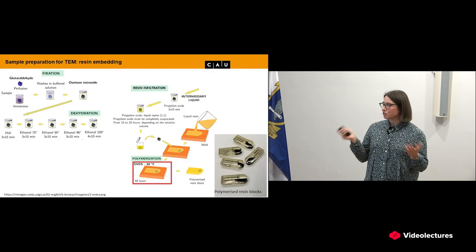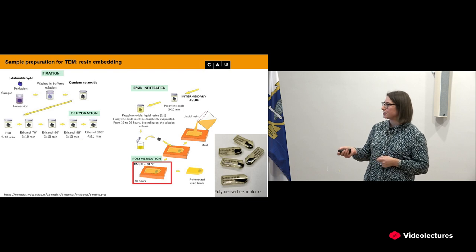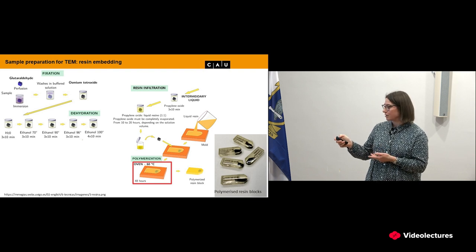This is not at all high tech. We are just bringing the samples from one tube to another, changing to ever higher concentrations of ethanol. And for polymerizing, we have a monomeric plastic that is fluid, and then it's polymerized with heat. Here you see the blocks, and this is a very big, unusually big biological material, which looks dark now because it was stained with these electron dense stains.